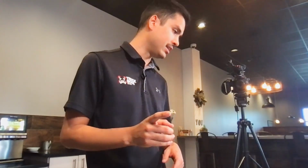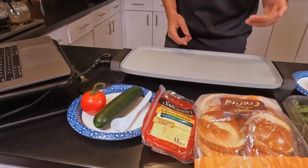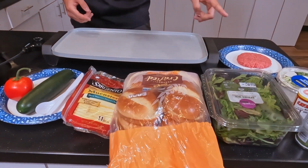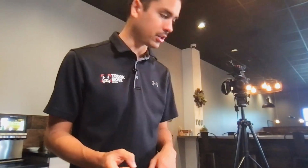So first things first, let's go through the ingredients that are required for this beast. We have brioche buns, spring mix, tzatziki dip, feta cheese, cucumber, tomato, Munster cheese, and Cavender seasoning. Yes, sir. So first, we want to get the patty seasoned, correct? Do you want to walk me through how you do that?